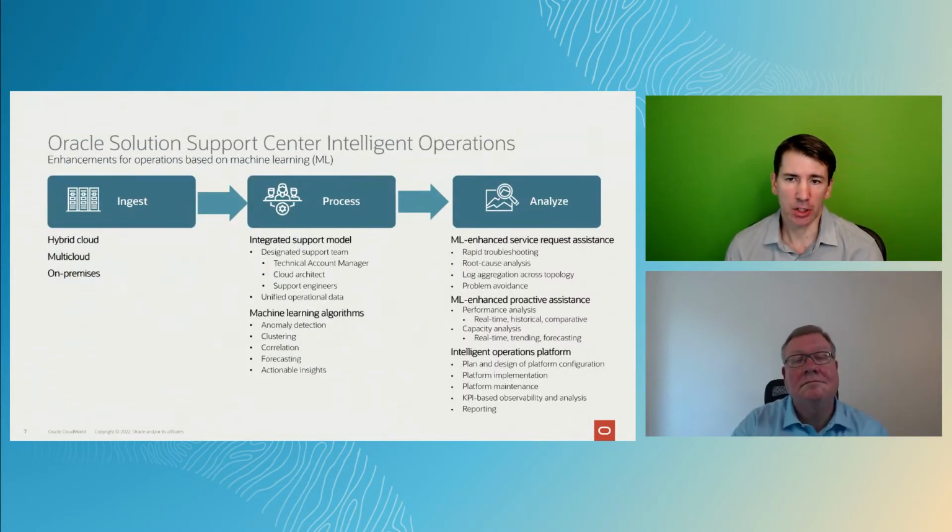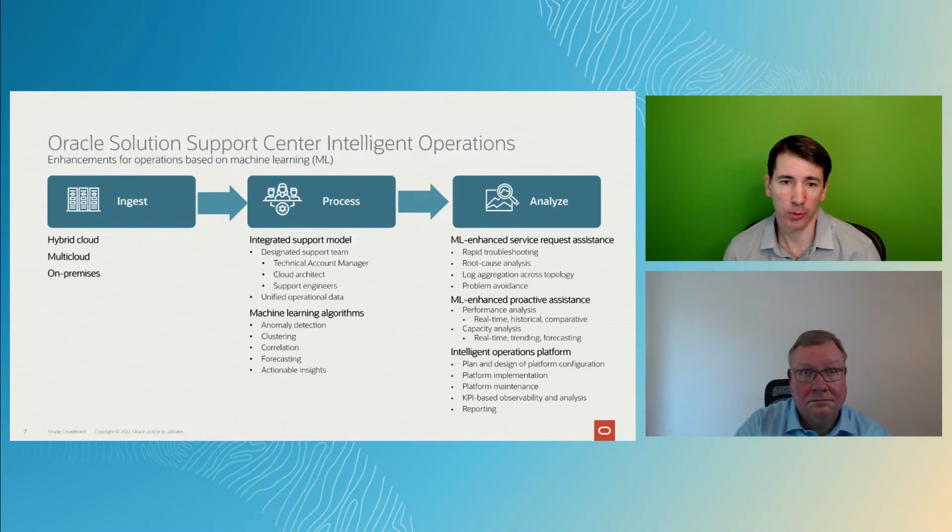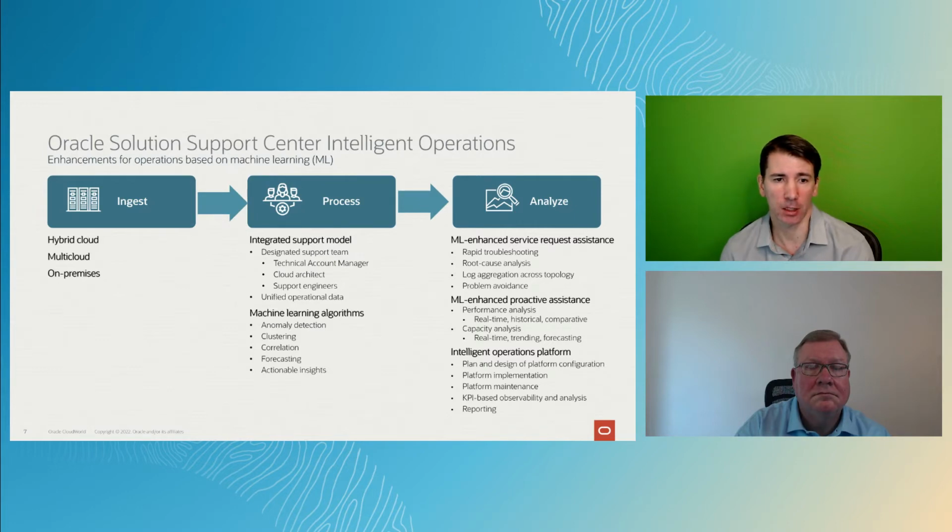All right, so the specific offering that ACS has here for intelligent operations is Oracle Solution Support Center for Intelligent Ops. Again, it's a labor services model combined with a machine learning platform. What we do is deploy agents in all the variety of workload locations: on-site, in the cloud, multi-cloud environments, on-premise. So we ingest log data from those agents.